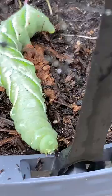I need to figure out the name of it. But it's coming down. Oh, look at it. Look at it.